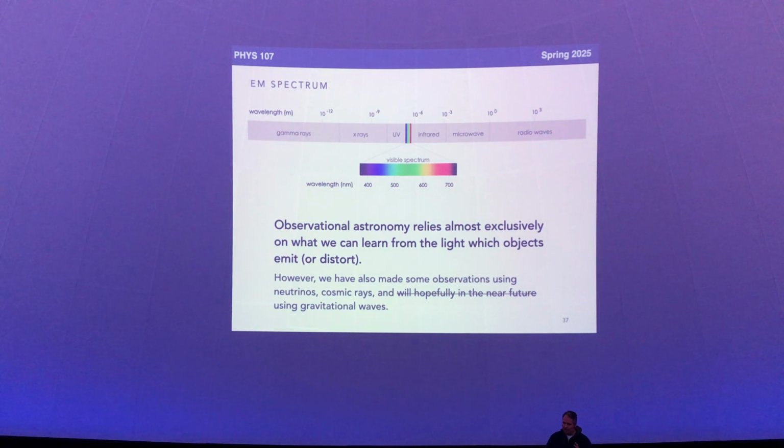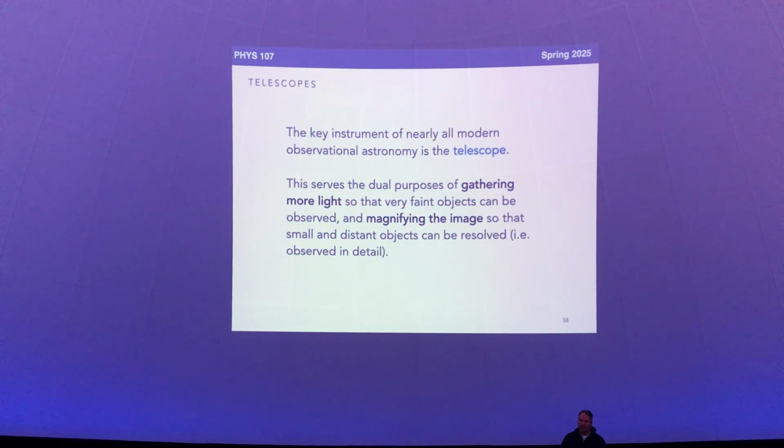And so we need another instrument in order to augment our eyes, at least initially for the optical light. And so we need a telescope. And the main thing is to gather more light. Magnifying is sort of a secondary thing. You think if you look at these very large telescopes, they must be magnifying things. No, we need more light to be sensitive to the faint stuff, because a lot of the universe is quite faint.